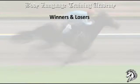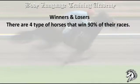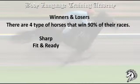Now, let's talk about winners and losers. There are 4 types of horses that win 90% of their races. Let me introduce you to them, and then we will talk about the horses that lose their races. First, the sharp horse. Seldom seen, but when they do appear, it really pays to pay attention.